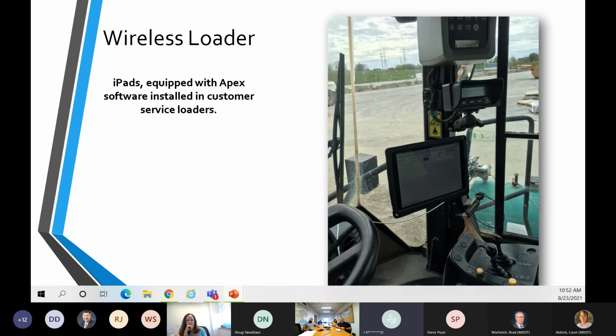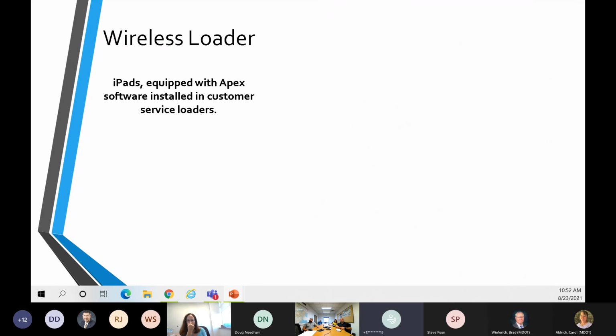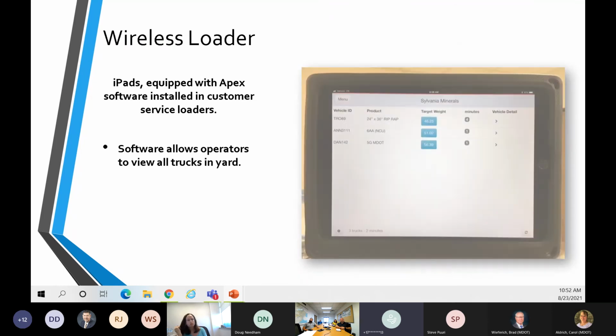I previously mentioned that we have iPads on the cabs of our loaders. Art mentioned it as another checks and balances just to make sure that we're keeping everybody organized and we're not losing track of any customers that may be in the yard. All of our loader operators have this in the cabs. I got a picture here of a little close-up.